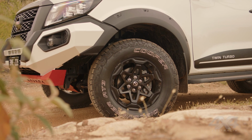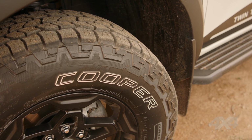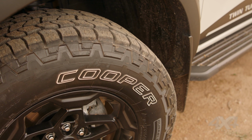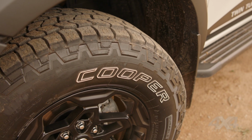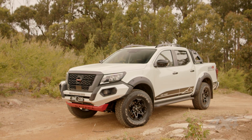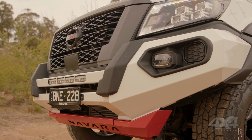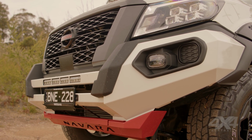look pretty good. They're wrapped in Cooper all-terrain tyres and combined with the suspension package give a 40mm increase in ground clearance. That's 260mm in total, pretty good for a 1-ton ute. Externally, the only things that differ the Pro-4X Warrior from the normal Pro-4X model are the fender flares, the bespoke wheels and the steel front bumper.